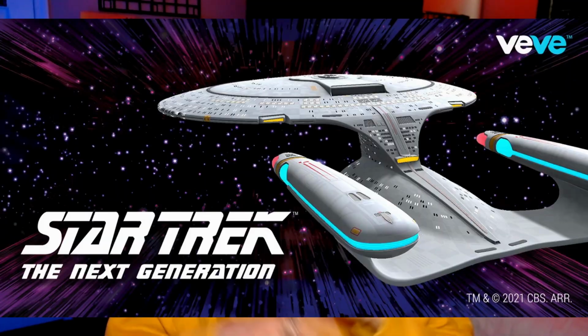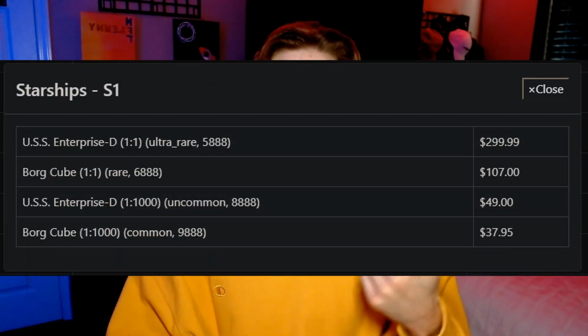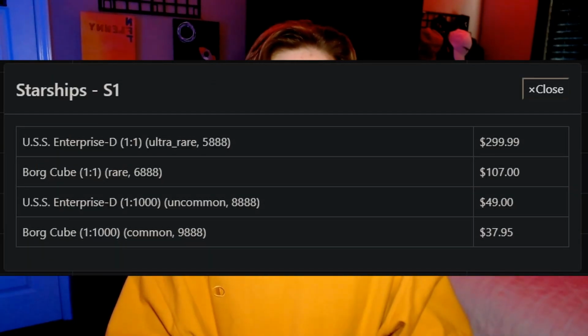Coming up next, we got Starships Series 1. So Trekkies are some of the biggest fans out of any fandom. Star Trek's been around forever. It was the Star Wars before Star Wars, and it has such a rich history of collecting, huge fandom, and I think that the reason these prices are so low is because, well, the first reason is that for whatever reason vehicles on Veve don't do that well. Maybe because there's less personality to them, you can't do as much with them, maybe. I'm not sure exactly why, but first of all, vehicles don't do as well on Veve, and second of all, I just don't think the Star Trek crowd has found out about NFTs, or at least found out about Veve yet.